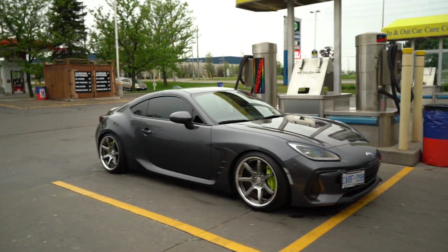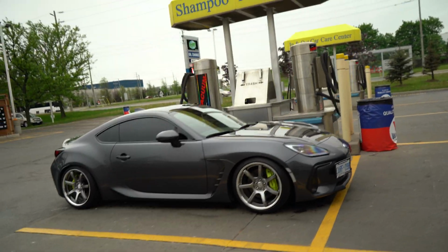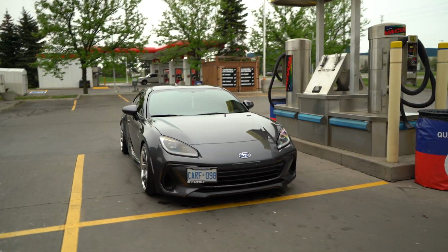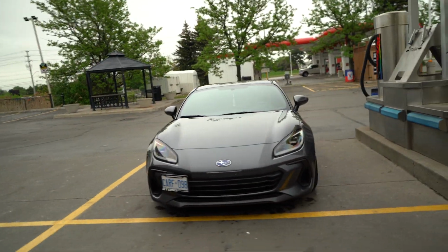The car's washed and ready to go. Check it out, she looks amazing. A few little drip spots, we gotta just dry up. But Lord Jesus, look how nice this thing looks. Check that out.